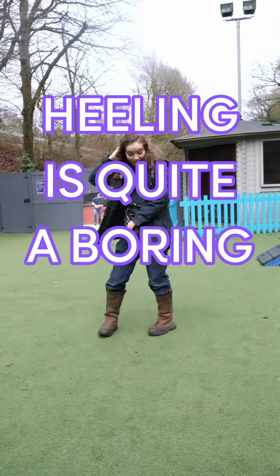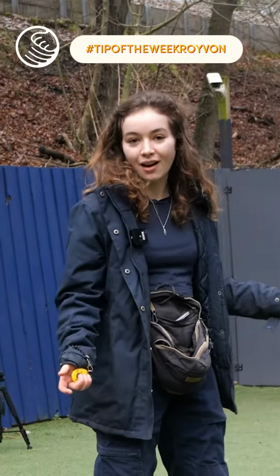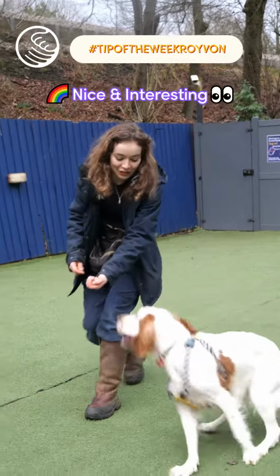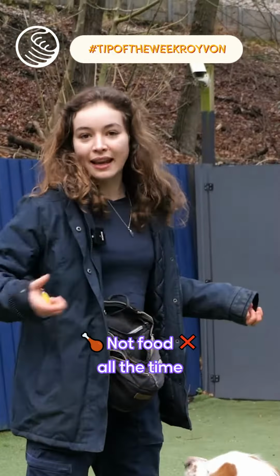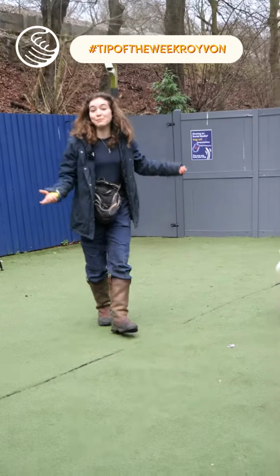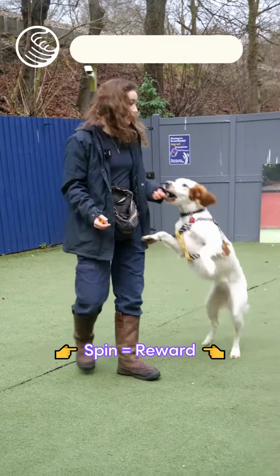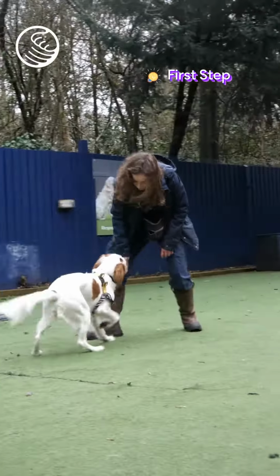Heeling's quite a boring thing for dogs to do. It's very easy to make it just a bit dull. So we want to keep it nice and interesting and rewarding. And rewarding doesn't always have to mean they're getting loads of food all the time. It can also be doing simple things, like a little spin is quite rewarding. So as we're walking along doing heeling, we can start adding in these little spins.